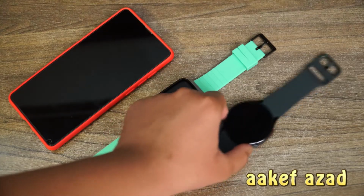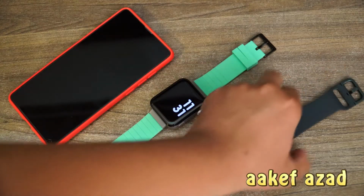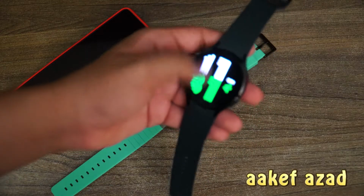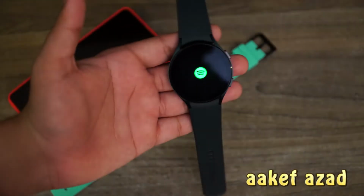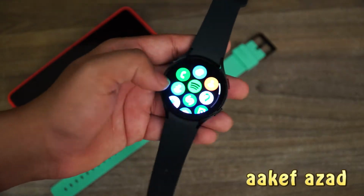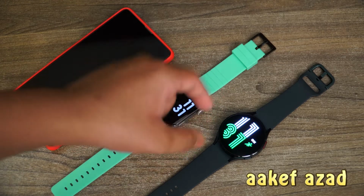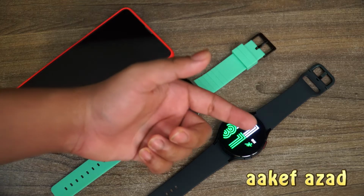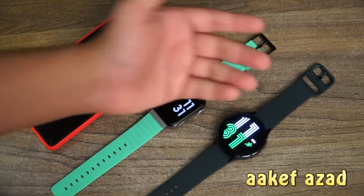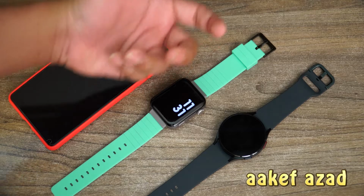But now there is a Spotify for watches. Let me show it to you. It's here, and boom, no more hassle. That's an upgrade. Shazam is also there. If you left your phone and went for a workout and you hear a good song, you can Shazam it and find the song.